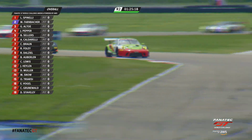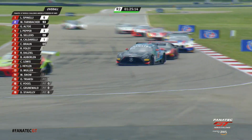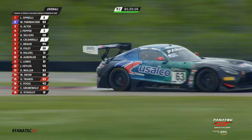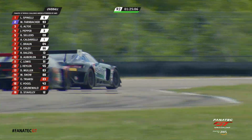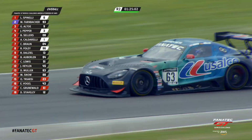Well, we all wondered, how would this racetrack race? We've not seen high-level GT competition here in this track's history, and these first 5 minutes of race 2 have been breathtaking. Just fantastic stuff. Spinelli, though, doing a nice job up front. He's got a gap of about 8/10 right now with Farnbacher. Altoe's hanging tough as well.